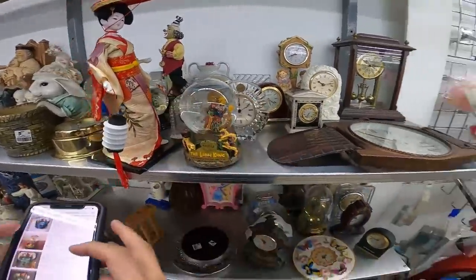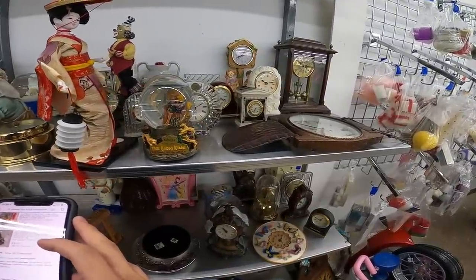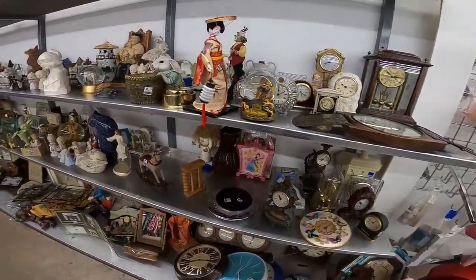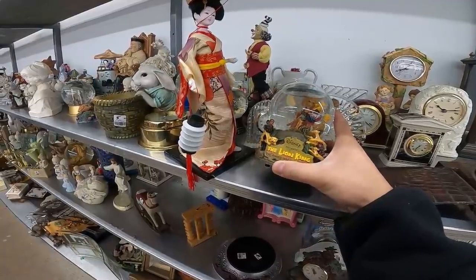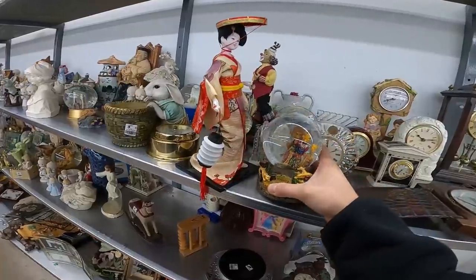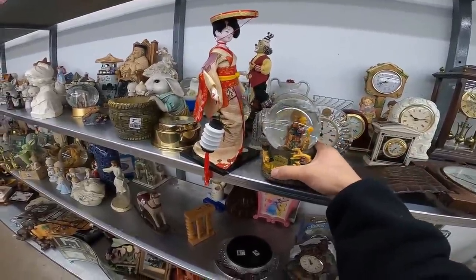I thought it would be worth something. I couldn't find comps for that exact snow globe, but I just had an itch, I guess. I have a good feeling about this one, so I decided to take the gamble and pick it up for $7.99, and I'm just gonna price it on the higher end, maybe like $35 plus shipping, and see what happens. I don't know, we'll see.